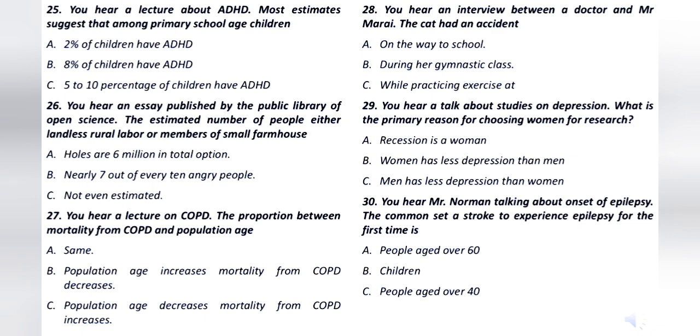Question 30. You will hear an interview. Emily Johnson is a neurologist at Johns Hopkins University School of Medicine in Baltimore, and I spoke to her earlier. Now read the question.